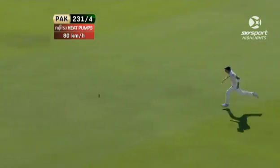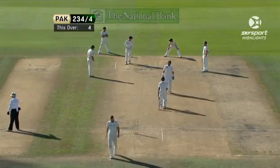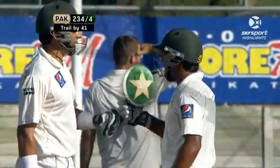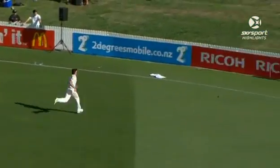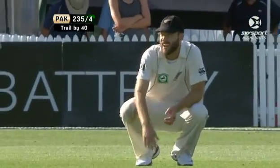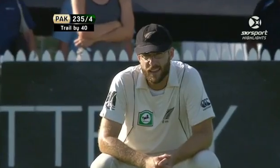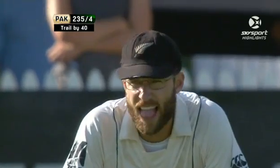Right through the covers. That's 4 more. Don't bother chasing that. Half volley from Vettori, and he's put it away. And these are all important runs at the end of the day. Pakistan have rattled on a quick 20-30 runs here and are fast approaching New Zealand's total. New Zealand skipper, I'm sure he just can't wait for these 2 balls to be over and done with.